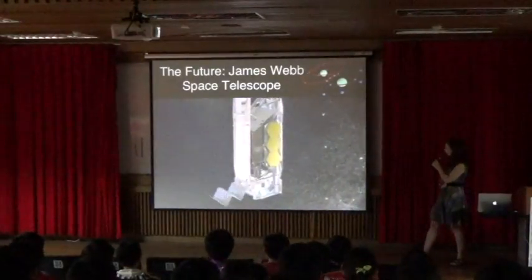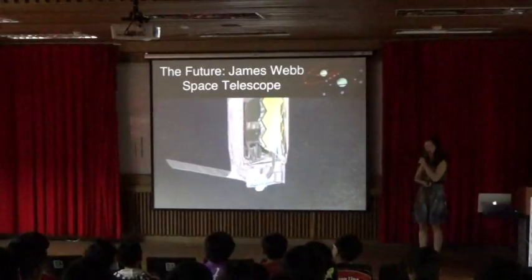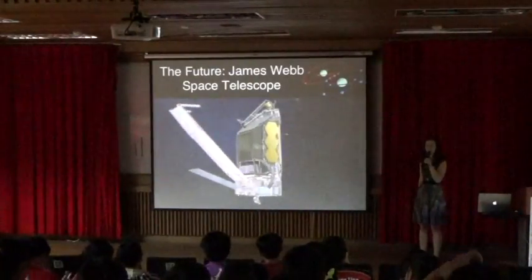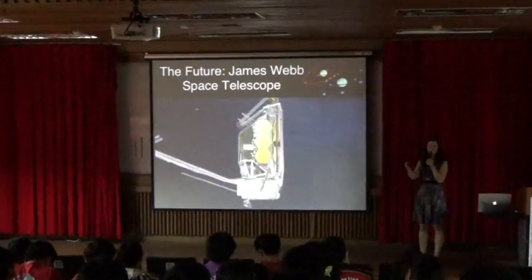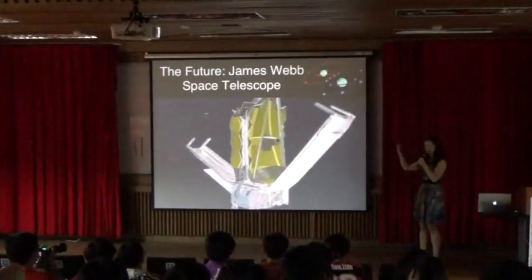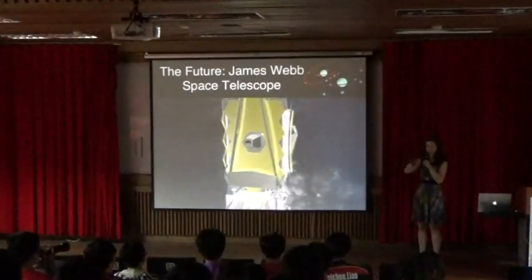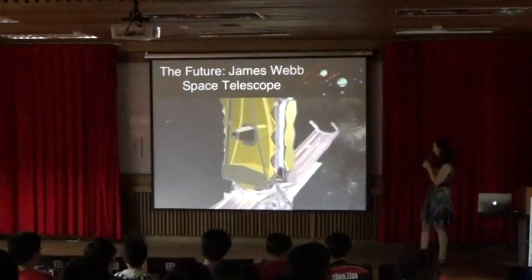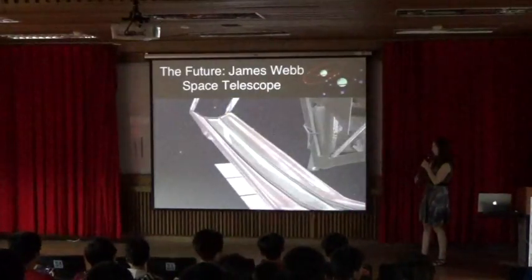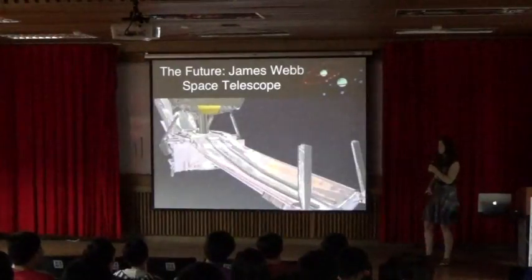So the James Webb Space Telescope is an infrared telescope, and we can't see infrared light very well from the Earth because everything that's warm emits infrared light. Your bodies emit infrared light. All electronics, computers, TVs, lights emit infrared light. And our atmosphere also emits infrared light. So it's very hard for us to see distant galaxies in the infrared. And the Hubble Space Telescope goes way outside the Earth's atmosphere to be able to see in the infrared.